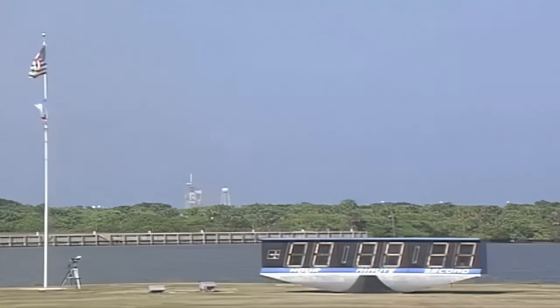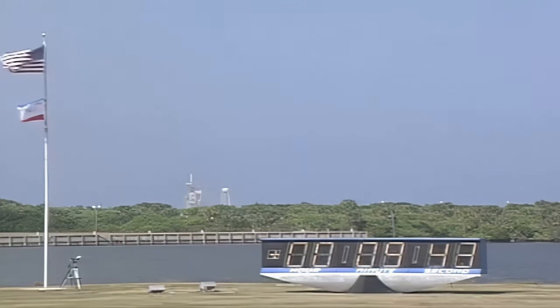Atlantis, copy all, plus X complete. That call from Capcom Ken Ham indicating the failure of one of the small reaction control system jets on Atlantis, that has no impact. So after an on-time launch at 2:46 p.m. Central Time, 3:46 Eastern Time, Atlantis is now in its preliminary orbit, an orbit of 141 by 36 statute miles, that orbit to be raised and refined into a higher elliptical orbit about 45 minutes into the flight through the firing of the orbital maneuvering system engine.